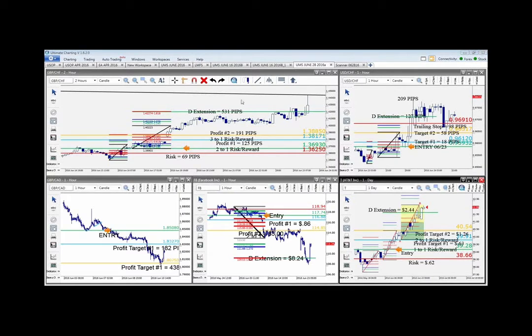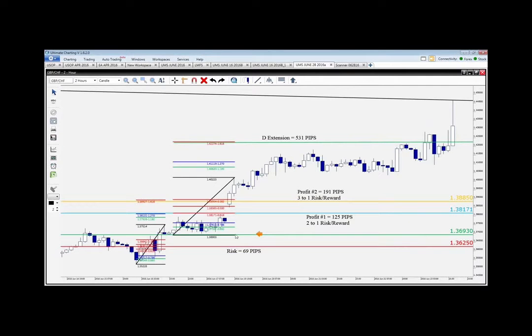In fact, before we do this, let me show you here. I had another trade. I think this is from the last investor inspiration, from about a week or so ago. This was on the pound Swiss franc currency pair. There was our entry at the green line.